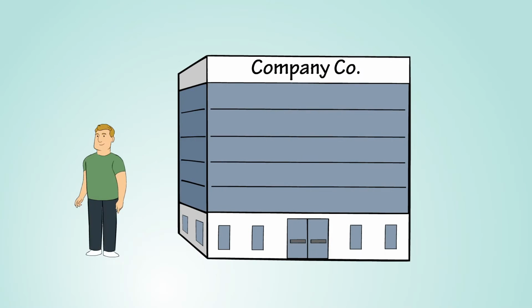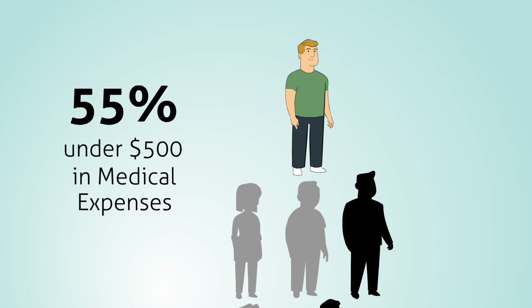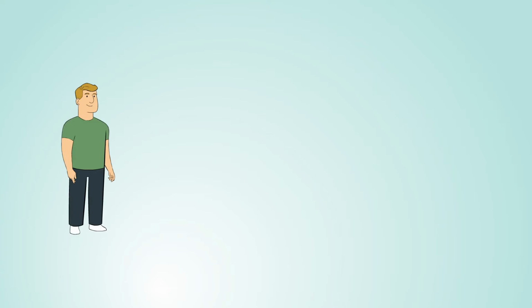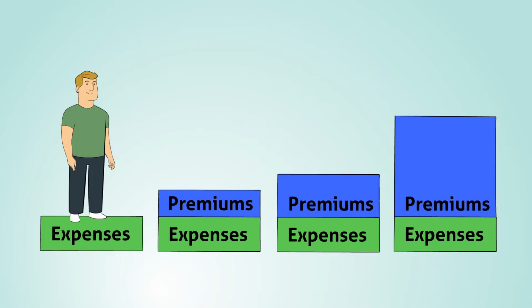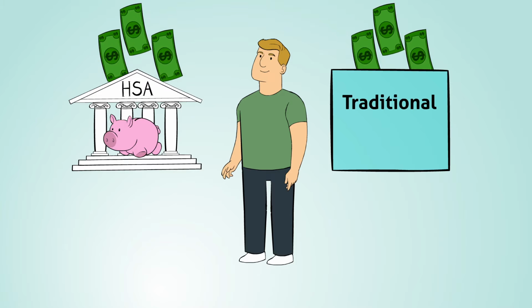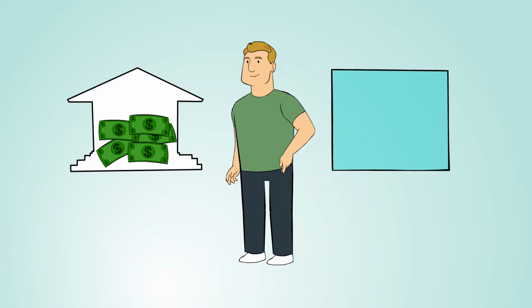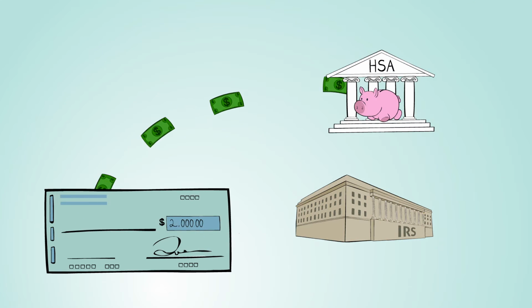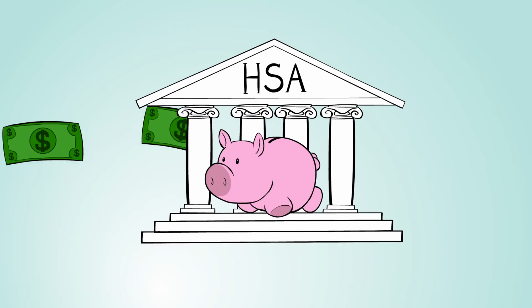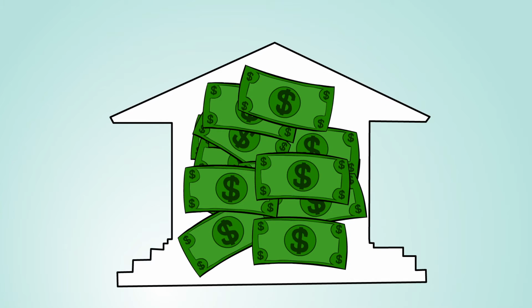If you take a look at your company and its employees, roughly 55% of them will have less than $500 a year in medical expenses, including preventive care. So if you are one of these people, why continue to pay increasing premium costs for your health coverage if you only have minimal expenses? With an HSA, you can pay yourself, and if you don't use the funds by year's end, then you can use them next year. This plan can work for anyone. And keep in mind, the money you're putting into your HSA is pre-tax. Also, while your money is in the account, it's earning interest and building for future healthcare expenses and retirement.